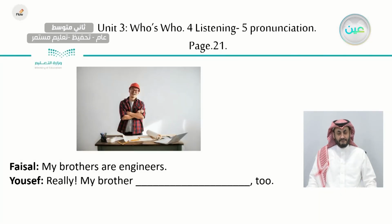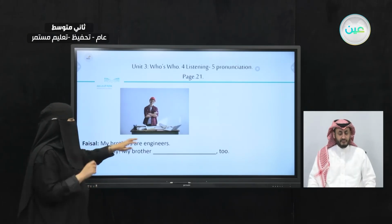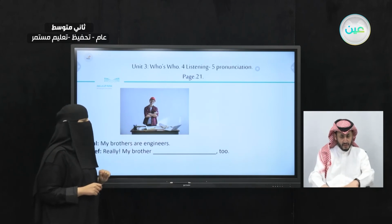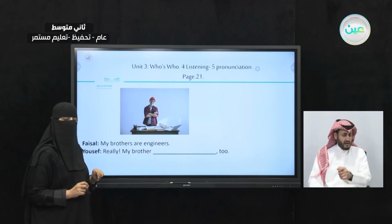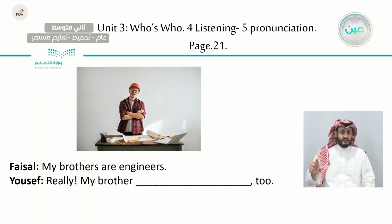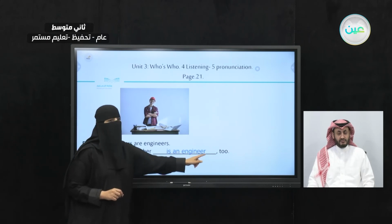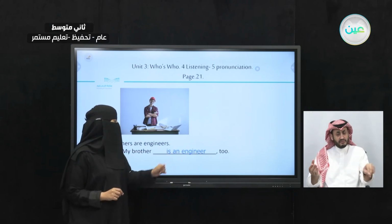Now, take a look at this picture. What is this job? He's wearing a helmet. There are some things on the table here. For which job? Let's take a look at the conversation here between Faisal and Yusuf and guess. Faisal said, my brothers are engineers. Yusuf: Really? My brother something too. What could be a suitable word? My brother is an engineer too.